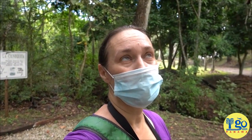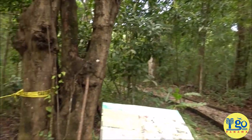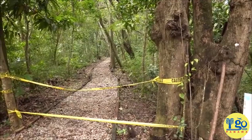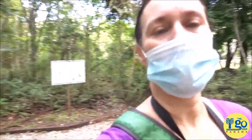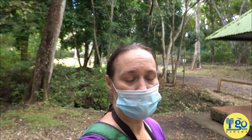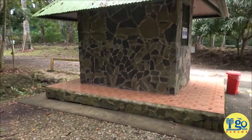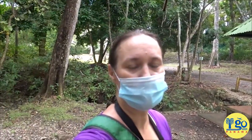And that's it. We've reached the end. What a beautiful walk. Wow. I needed that. Now this is the trail that is cut off due to COVID. So had we been able to hike this portion from the other trail from the visitor center, this is where we would have been spit out right here at the little park ranger station.